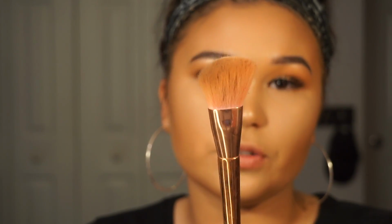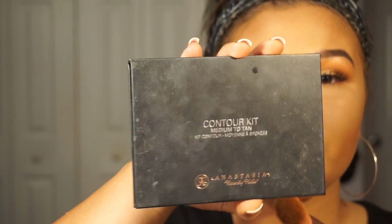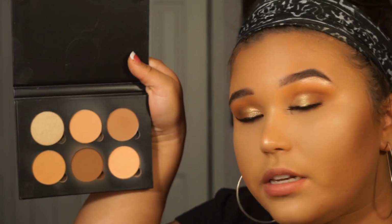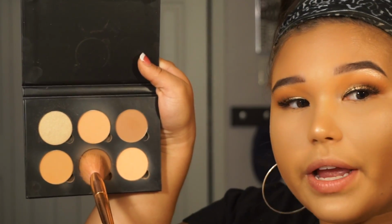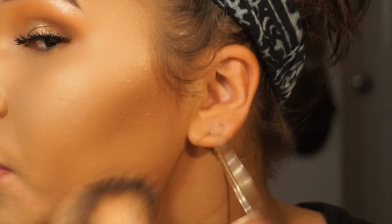Here's my contour brush. Love her. She's beautiful. My Anastasia Beverly Hills contour kit. It's in the shade medium to tan. I'm going to go in with this shade right here. I'm gonna do like 1, 2, 3 swipes and literally just do super light strokes. And then I go back and get my powder brush and I blend her out.